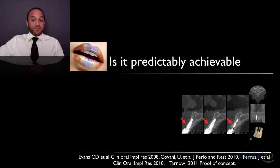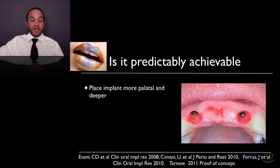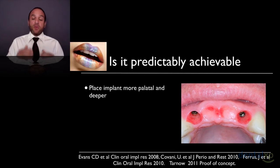So the question again is predictability achievable. Again, another case 2 years old, and here you can see another case again with the red arrow showing you the intact buccal bone. Now again, you can see from Covani studies and from Evans that one of the things that they show that's absolutely important is that the implant must be placed more palatal and the implant must be placed deeper. And both the cases that I showed you, we achieved both of that. We placed the implant deeper than we would have normally, in other words, subcrestal of the buccal, and then you can go sometimes 2-3 millimeters subcrestal.